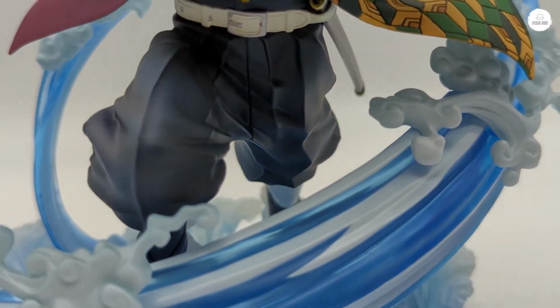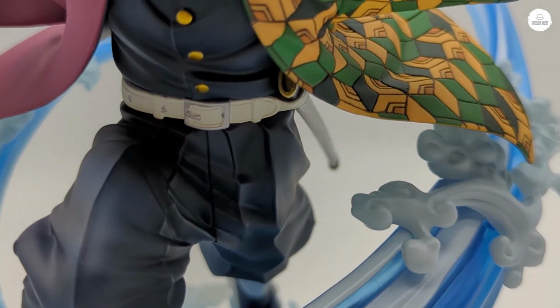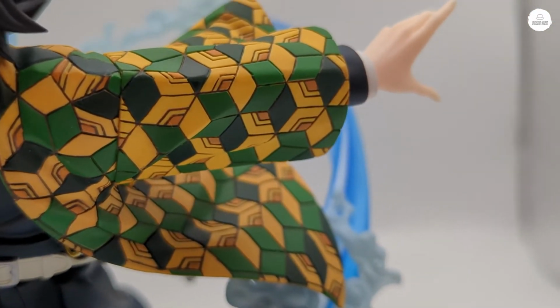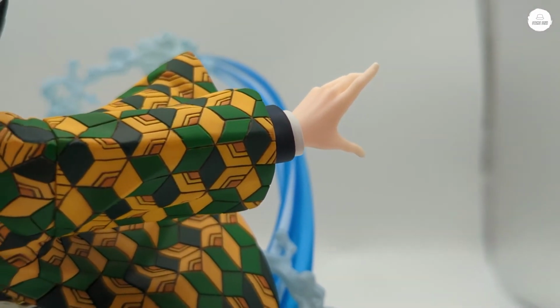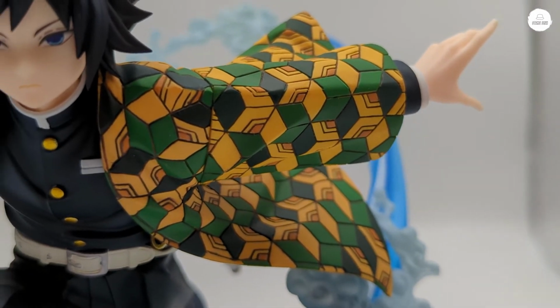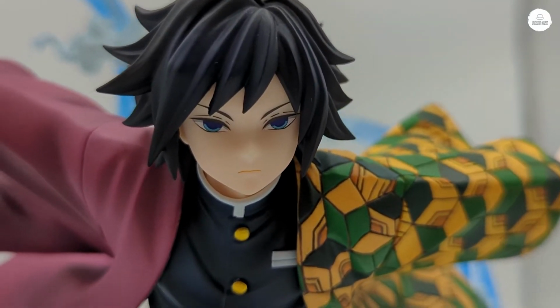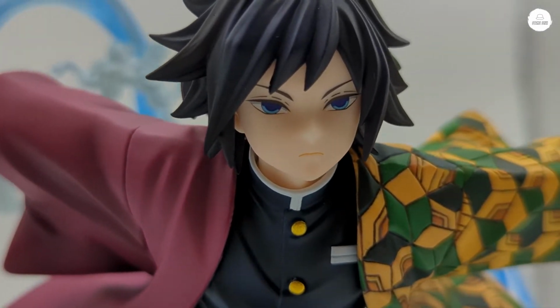If he's too low, it's kind of hard to see the overall features of the figure. So at his best angle, I think you guys should probably display him a little bit higher than wherever you're sitting or standing. So that's just something to keep in mind. But overall, the design is still pretty good, and I think this is the best version of this character out.